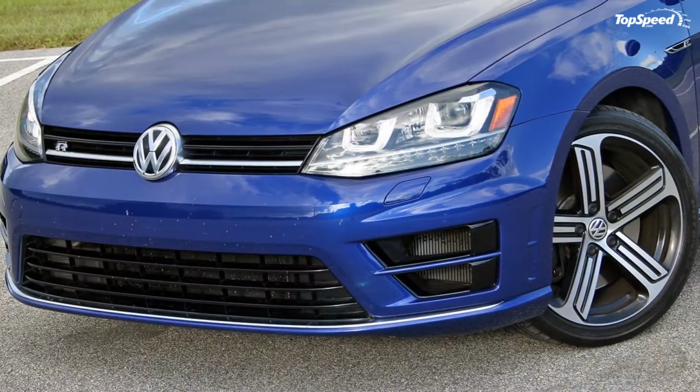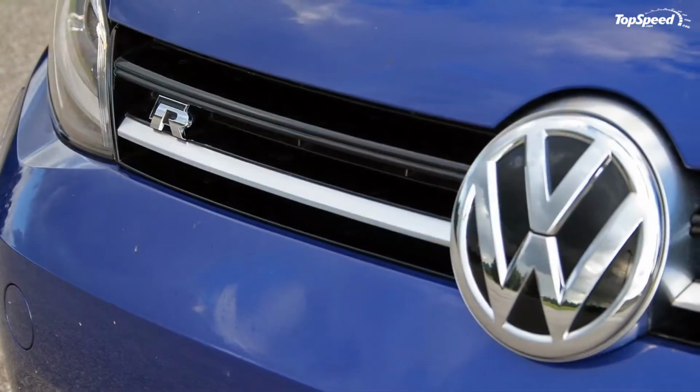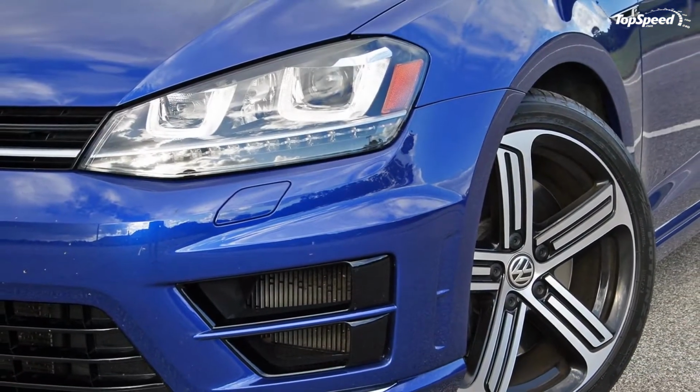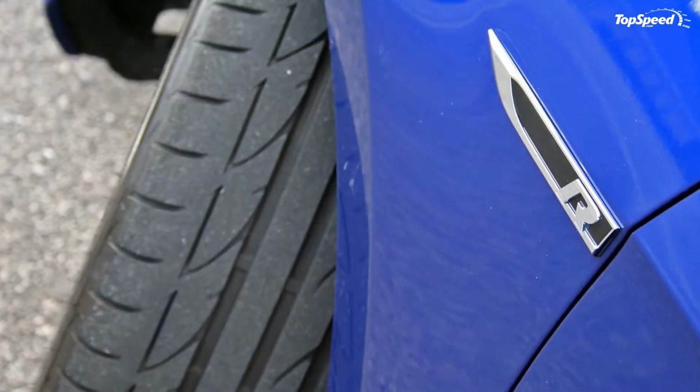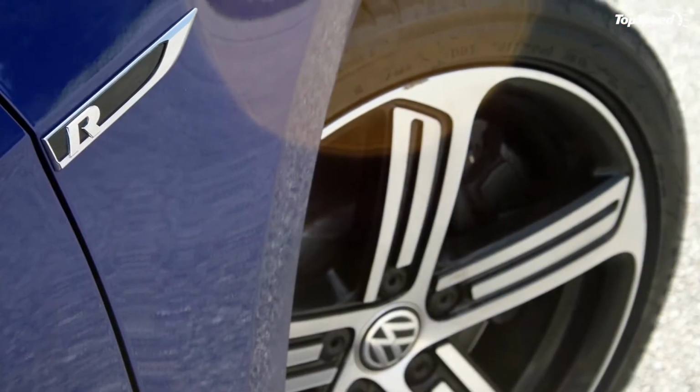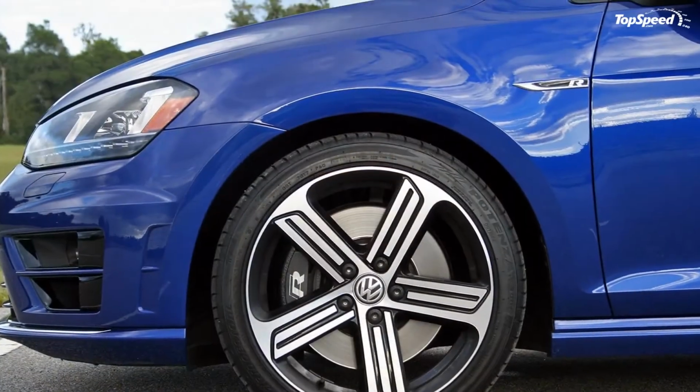Behind the wheel, luckily I was able to get some track time with the Golf R a few months ago at the Texas Auto Writers Association's Springtime Auto Roundup. Volkswagen brought in Scott Speed, hotshoe extraordinaire and driving partner to Tanner Faust on VW's global rallycross team.